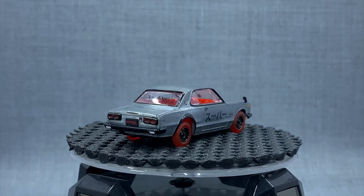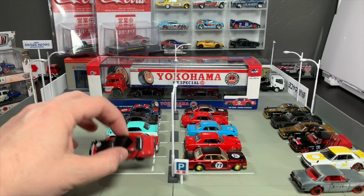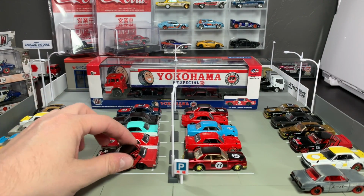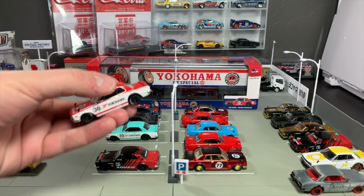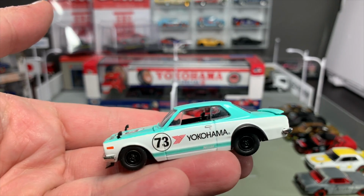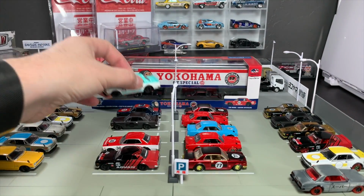We'll put that right over here alongside. My favorites from this, there's a couple. Well, I think the stock I already showed you, but a few that I really, really like. The Advan version, for example, has always been one that I like. They did a Datsun 510, and then they did this, the Skyline 510. I love the 2 Yokohamas. One in red and white, and then one in this really beautiful kind of mint color, I guess you would say, with the steely wheels on it.